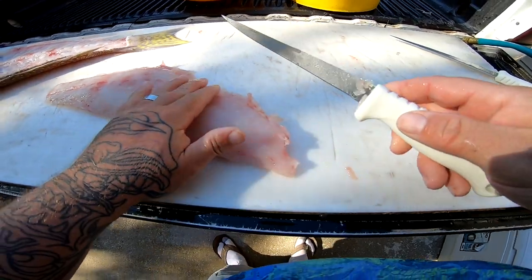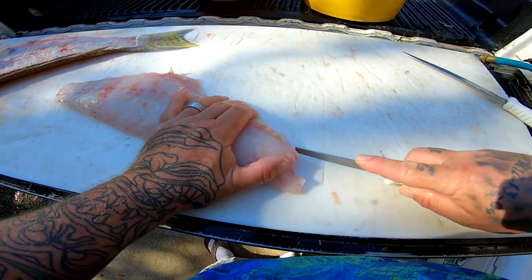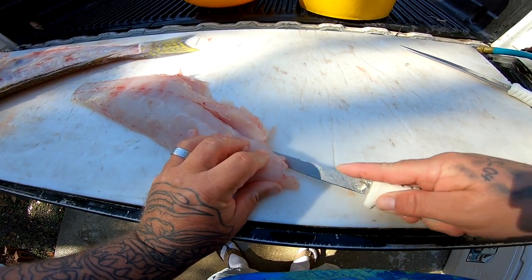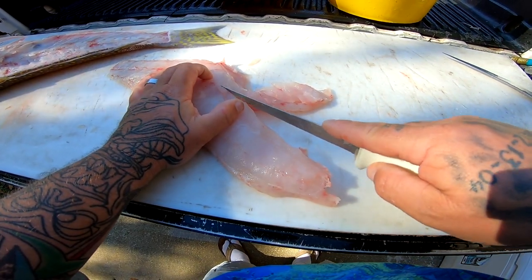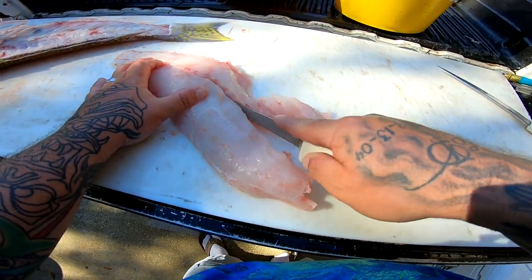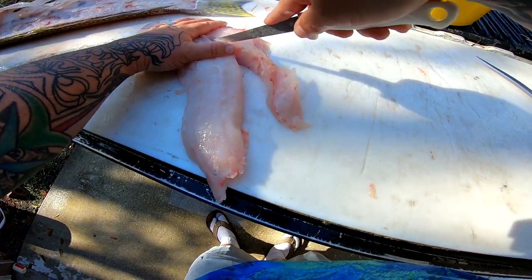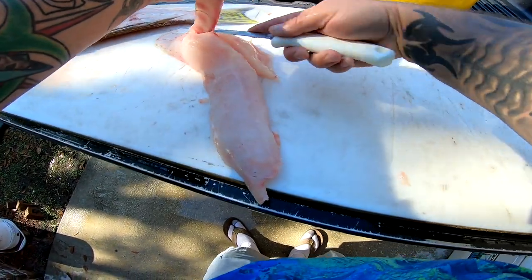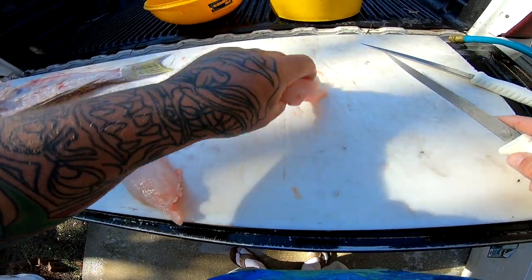Okay, got a little bit of pin bones right here. Just a little bit. Get those out. They go up pretty high. All right. Yeah, they come all the way down too. All right. Okay. Get as close to those pin bones as I can so I don't waste any of this meat. There we go. Alrighty. That's all pretty much boned right there.